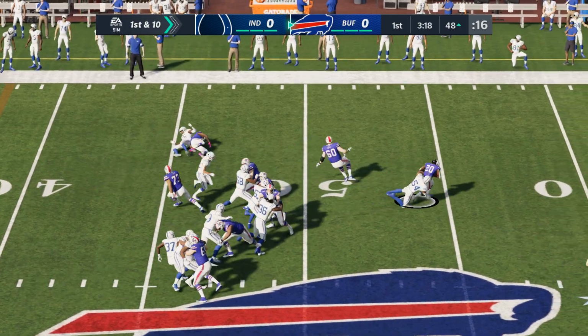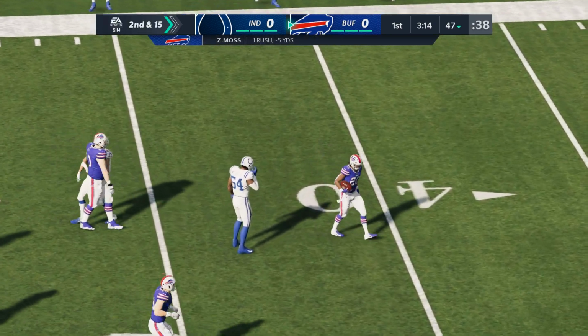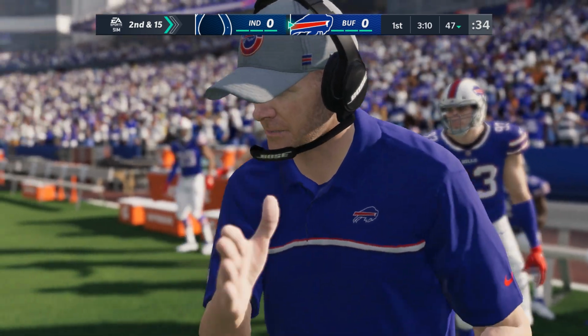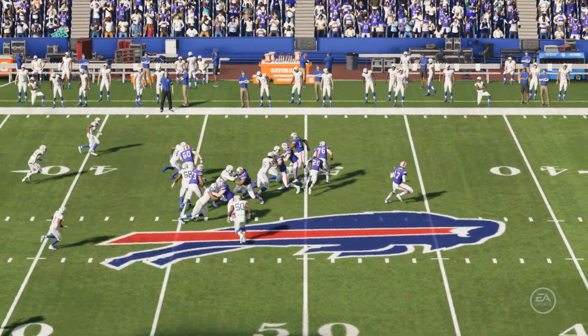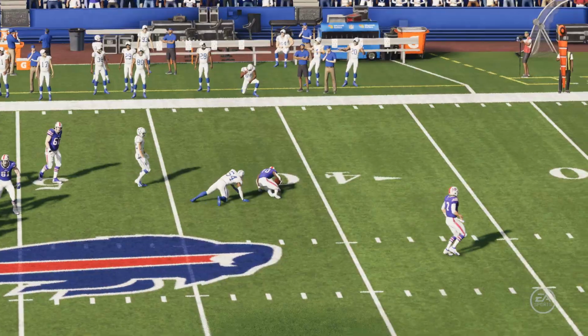Now the first carry for Zach Moss, and he'll lose yardage here, back at the 47. A full 5-yard loss that time. It's going to make second down pretty tough. I like the strategy. Extra tight ends, extra beef. They want to run the football, but that means they probably want to run it inside. If you get strung out on the perimeter, you're in peril. Yeah, we saw the result, negative yardage.